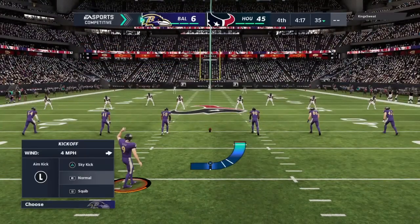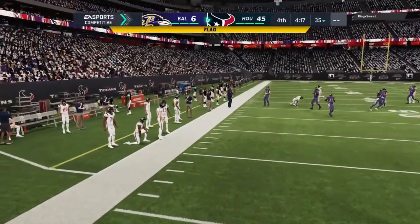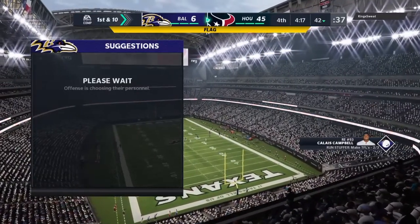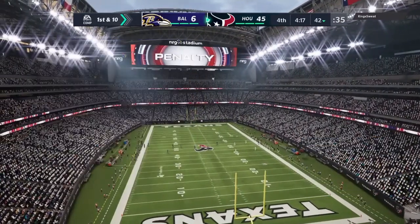Justin Tucker to kick off. So with a missed PAT in his rearview mirror, he goes back out to kick this one off. Certainly not what they wanted there, so the football by rule comes out to the 40. And that drives coaches insane, doesn't it? When they see that happen, it just doesn't feel right, does it? Plus, you're giving up yardage.